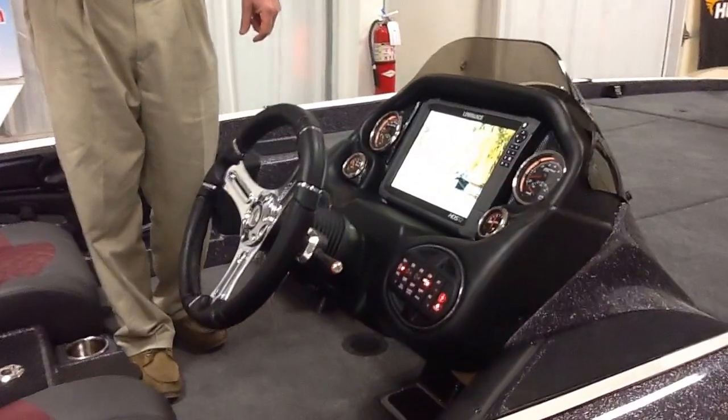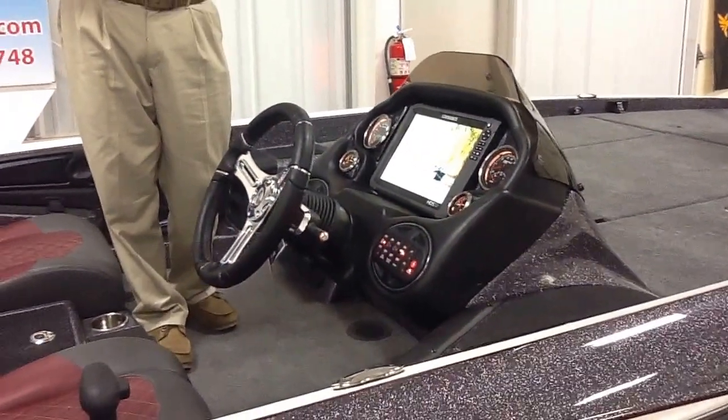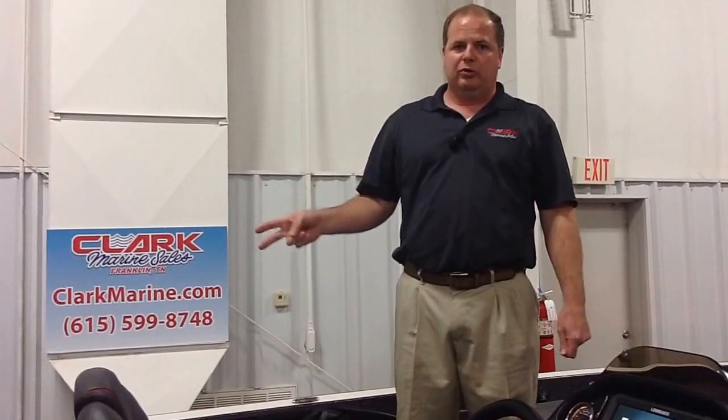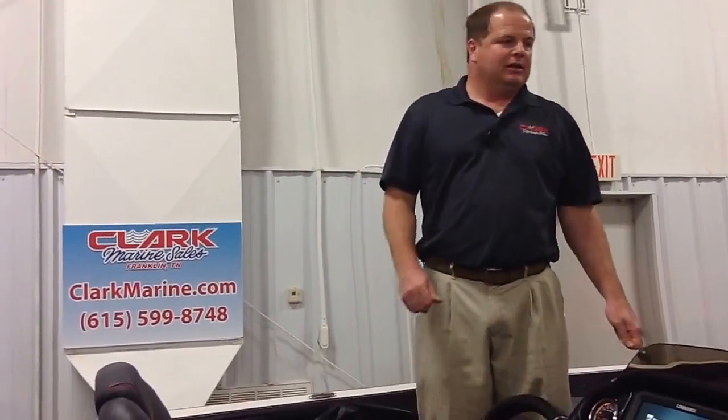It has a Mercury Info Center gauge, which is an information diagnostic system so that you can get engine hours and check your fuel burn, and a few other very convenient things that you can keep an eye on. A 4-bank battery charger we've ordered on this boat to pair with the 36-volt trolling motor, so it'll charge your trolling batteries and your cranking battery.